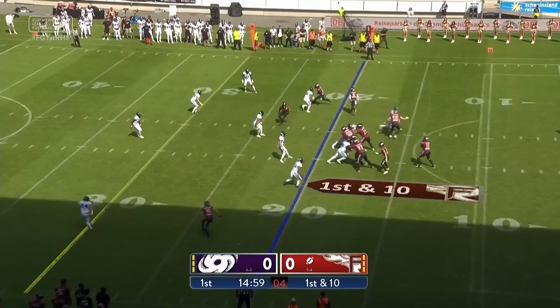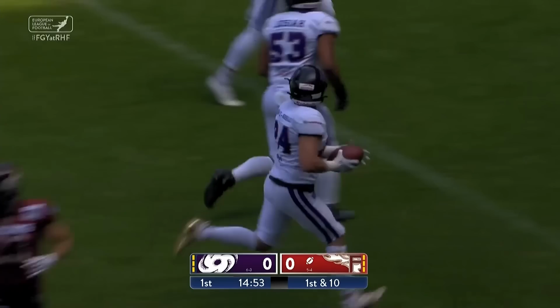And Clark will throw on first down over the middle. It's dropped and actually picked off by Kareem Ben El Ghali. Was he touched? The whistle's blown. Ben El Ghali comes away with the football.